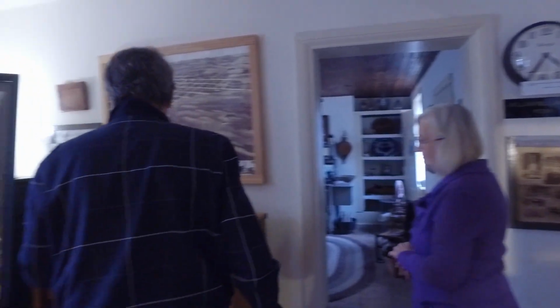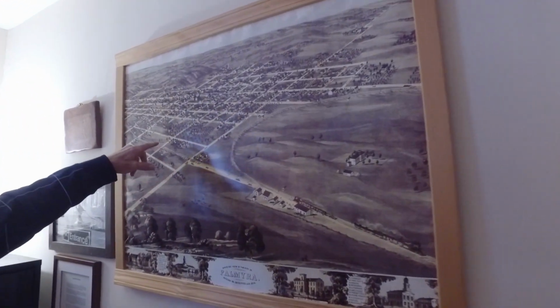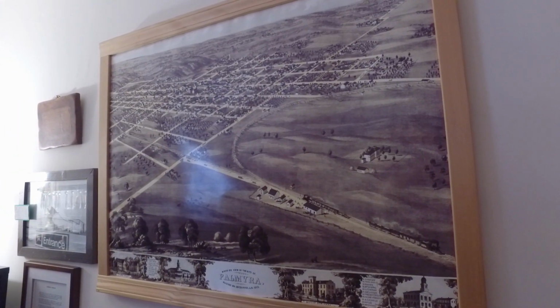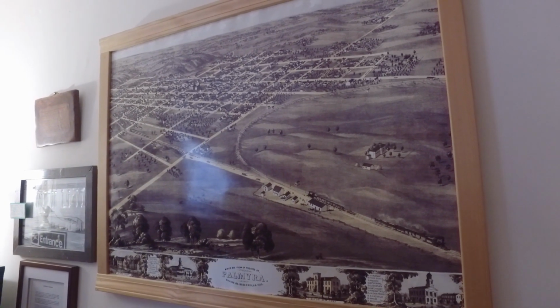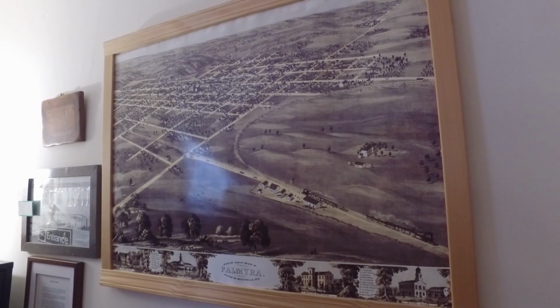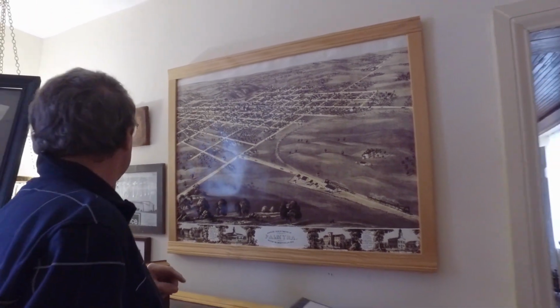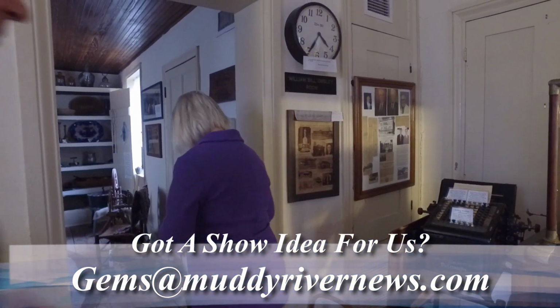Oh, here's a good picture. And this shows Palmyra in 1869. You can see there's a whole lot more to Palmyra than there was then. It's still growing. And it's always been the county seat, right? Yes. There was a little bit of controversy about it because Hannibal wanted it, but it ended up here. Can't have it though, sorry.